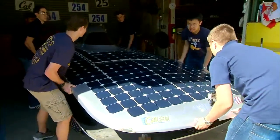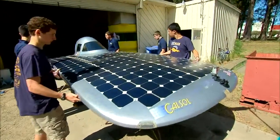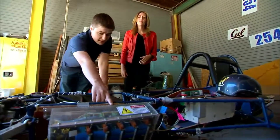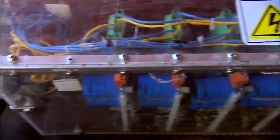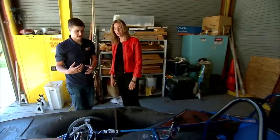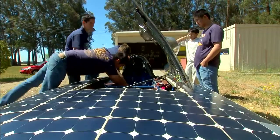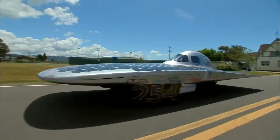So it starts with the solar array, which is off right now, so we can look at the car. And then the solar array comes into that box right there. Okay. And so this box is the power trackers. And so that takes the energy from the sun and converts it into electrical energy that we can use at the right voltage and power. And that's just standard solar energy collection that everyone's pretty familiar with?